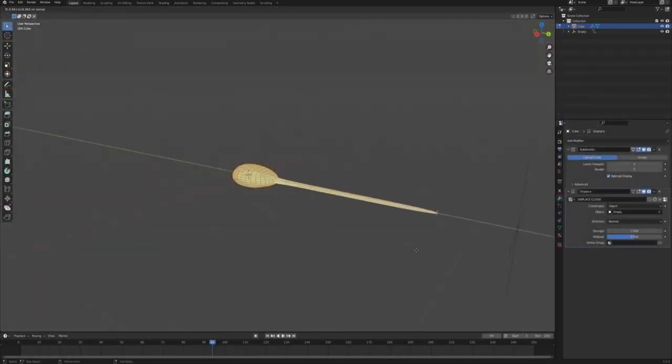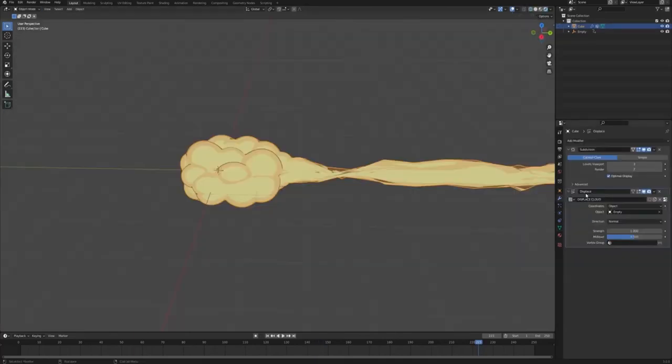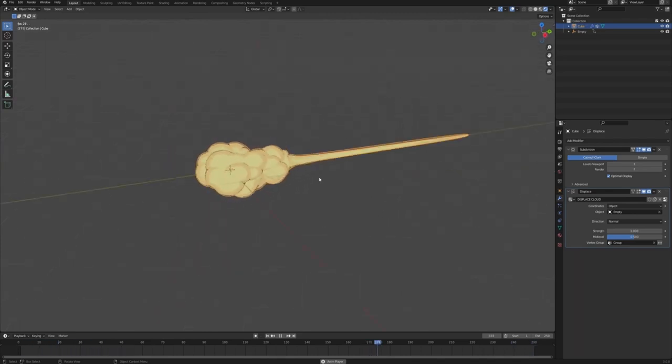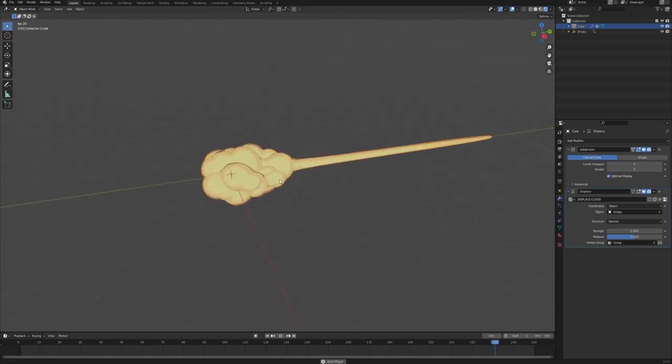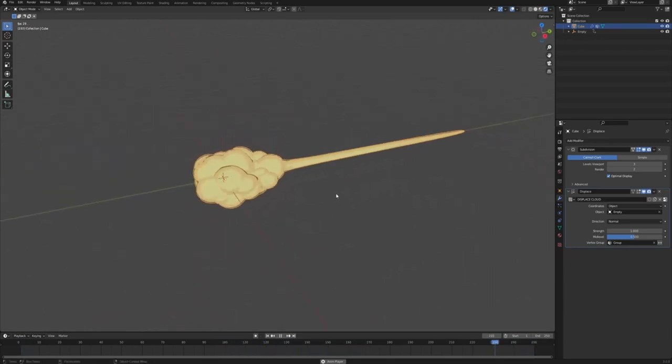Now, add the tail of the cloud by extruding the mesh, then put a vertex group to only influence the displacement only at the front of the cloud. Animate the empty, and you are done. If you want the cloud to be able to whirl around, use a curve modifier and a curve object to make the cloud trail following the curve. And that's it.